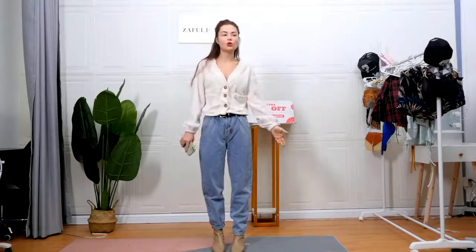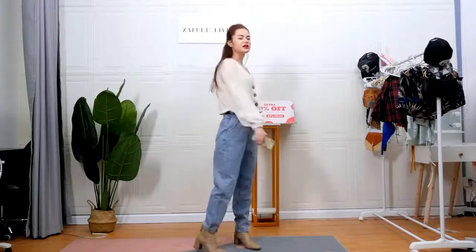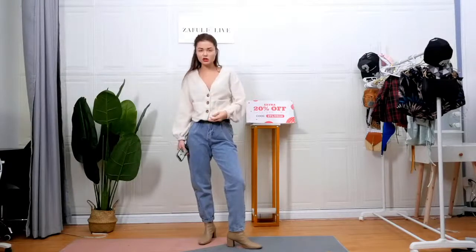So it looks really great. I love this style, and here you have two pockets. If you feel cold, you can definitely use this pocket to feel more comfortable. I love this style, the lantern sleeves, giving me a really good cozy vibe. I love this style because it's super trendy right now. Here you have three different buttons. You need to button it up first.